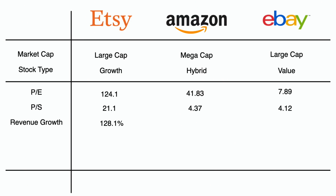So Etsy's quarter-on-quarter revenue growth is currently sat at 128.1%, Amazon at 43.6%, and eBay is pretty much flat at 1.7%. So again, you're certainly paying much more in terms of a premium for every dollar in sales in which you're getting in the company, but Etsy's growth rates are much bigger too. So because of that, there's a bit of a balancing act to consider. Not only do you need to think about the premium which you're paying for the stock, but also whether the growth and the forecasted growth for that stock actually outweighs the premium which you're paying.